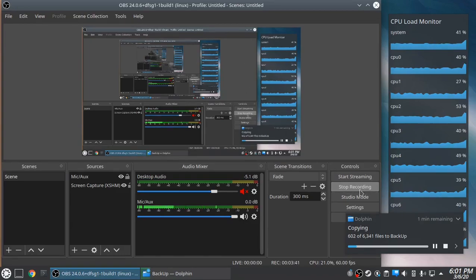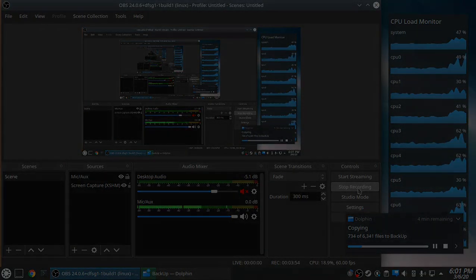I'm going to stop this, and I'll be back after I get everything backed up. And I'll show you how to make a bootable drive, USB drive, using the DD command. That one I do know.